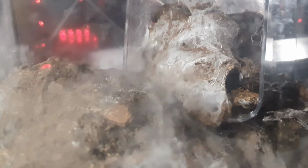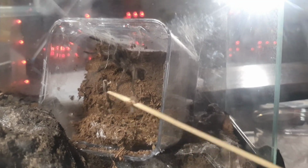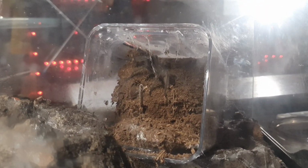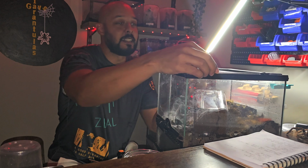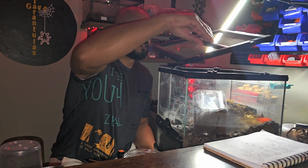Oh, he's getting angry. There you go, so you can see previous molt there. There's a few in there. He looks in good nick, but just extremely tiny. I need to get him out. Okay, we're going to close this off and try and go from the top. It's the only good thing about these Exo Terras. There we go. Take that off.